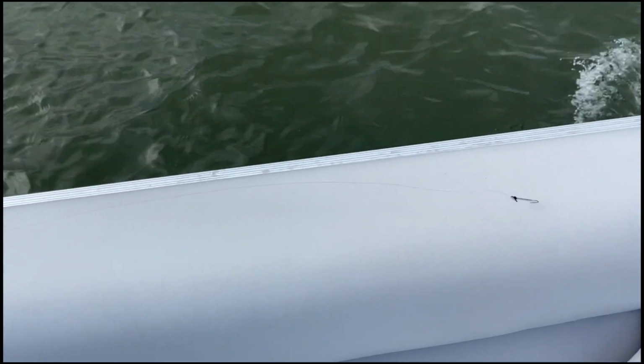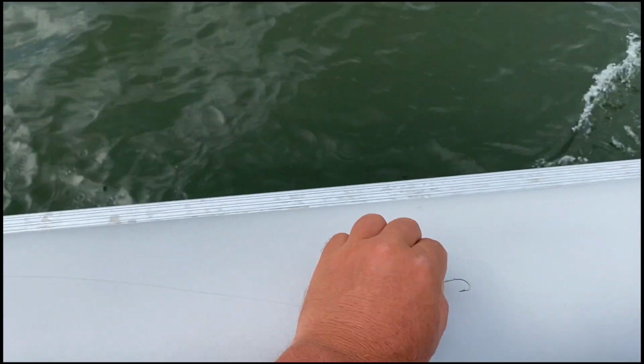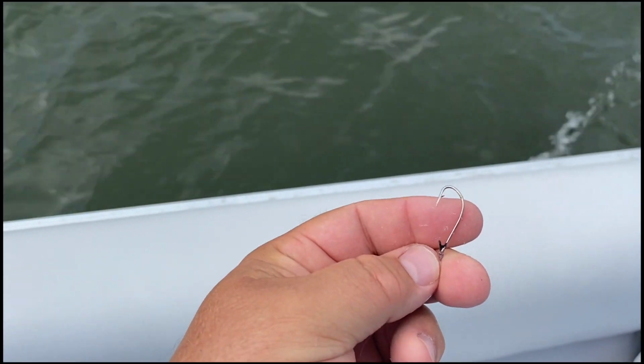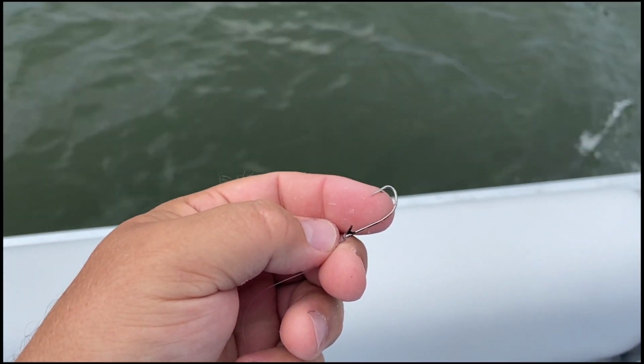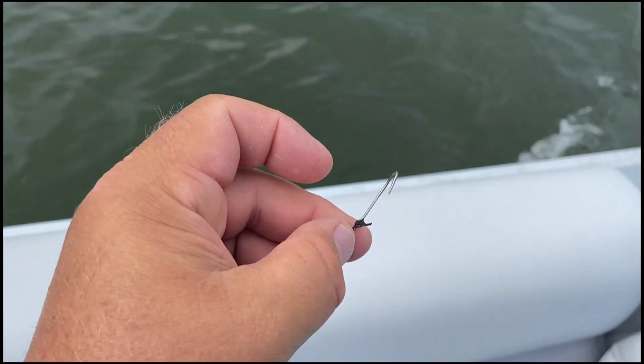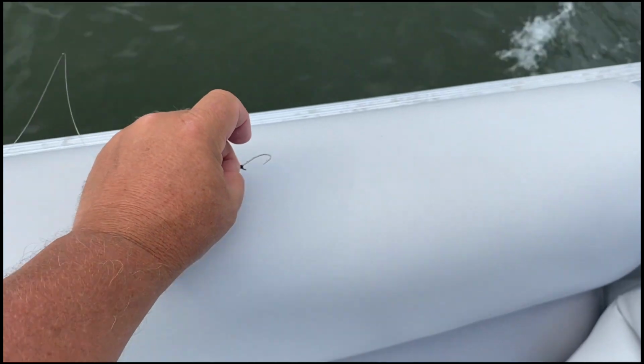fluorocarbon leader. On the end is a number 6 bait holder hook. I prefer circle hooks. I'm just out of them. We have used so many of them the last couple days, but I would use a number 6 circle hook.